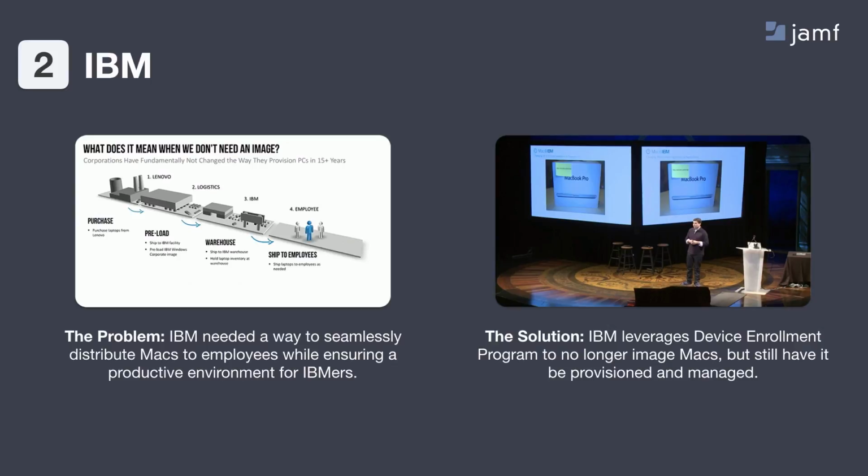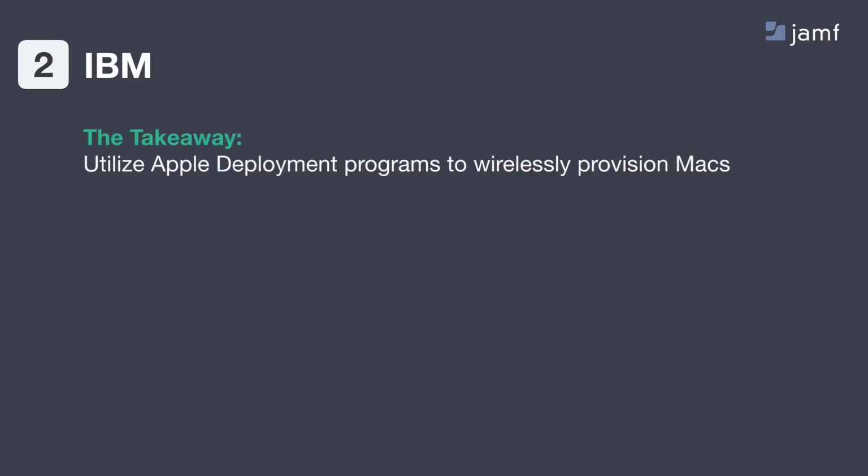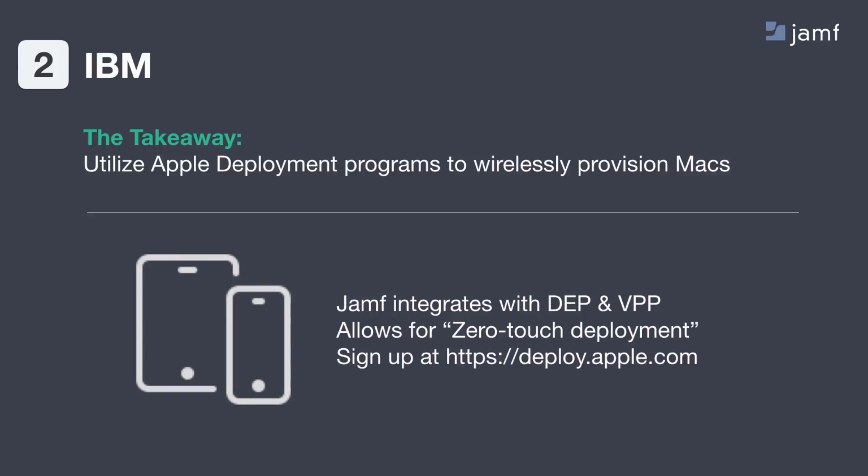So, of course, device enrollment program can work on much smaller scales than 100,000 Macs. You can use it for your deployments of all new Macs as well. So the key takeaway from IBM here is to utilize Apple's deployment programs to wirelessly provision your Macs. And how this ties into Jamf is we integrate with device enrollment program and volume purchase program. This really allows for that true zero-touch deployment. You as IT do not need to touch these devices at all.